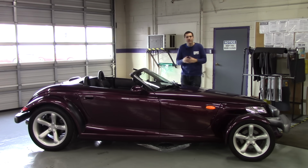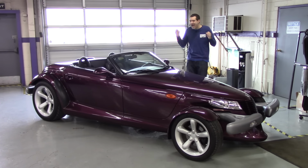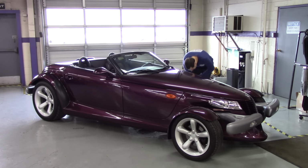In order to keep costs down, you probably can't even see my forehead right now. 250 horsepower. But I have always thought this is one of the, I don't remember what I thought.